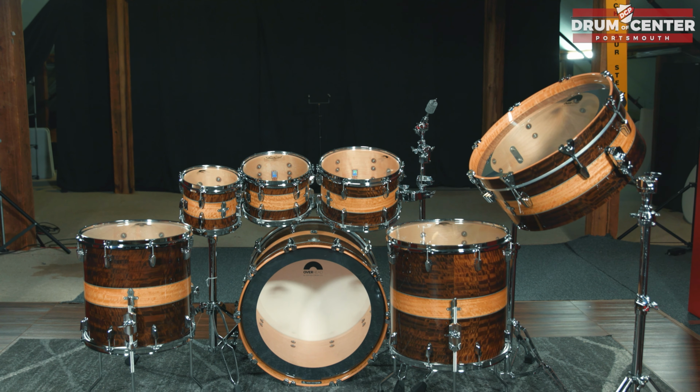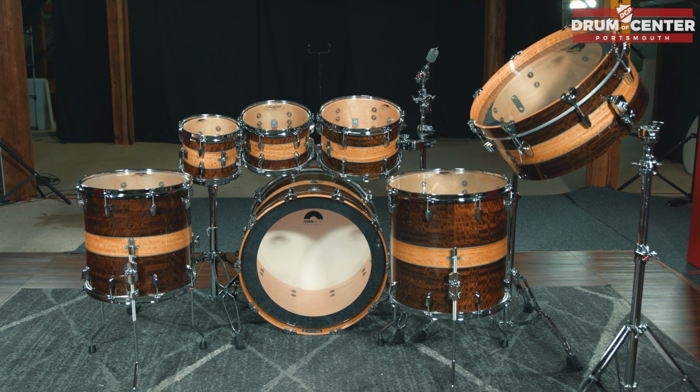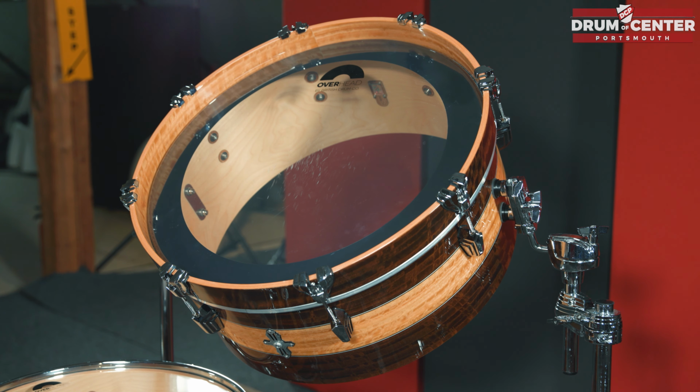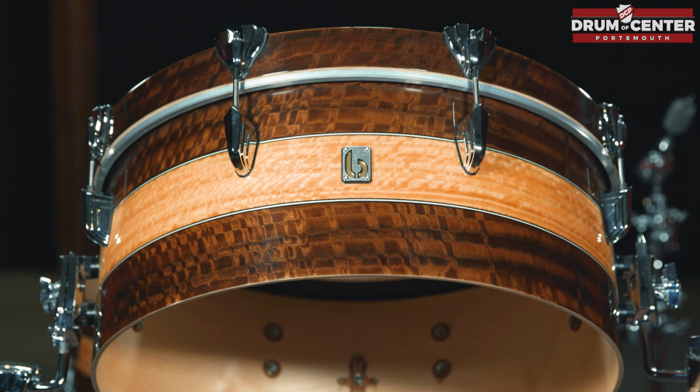The sizes are 8x7, 10x7, 12x8 rack toms, a 14x14 and 16x16-inch floor tom, a 22x16-inch bass drum, and this perfectly sized 20x8 gong drum. I really like this thing. We don't usually carry a ton of gong drums in the store, and when I heard this, especially through the mics, it is wild. This is a cool accent to have on your kit, and it really opens up a whole bunch of possibilities for playing ideas.